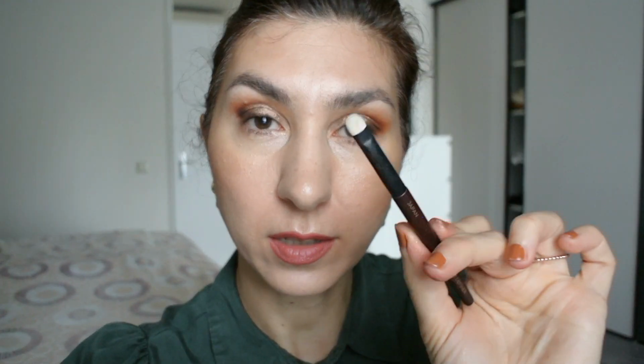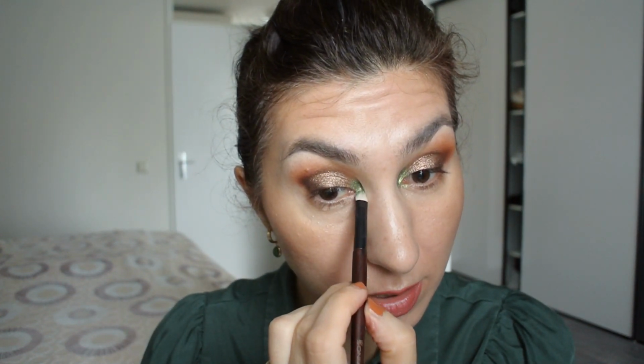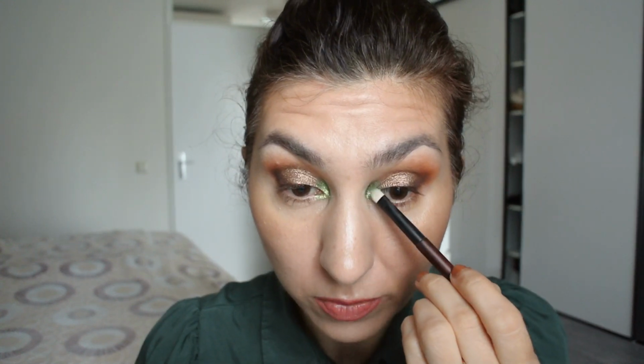Now I'm going to take a little shader brush like this one and go into the shade Citrine Envy. By the way, I've noticed that a bunch of people who live in the US have gotten Citrine Envy shattered in their palettes, and honestly I feel like there's something wrong with the people who deliver your packages, because I've never ever received a broken package. I say that, and probably my next one is going to be broken, but I've never received anything broken from Pat McGrath Labs.